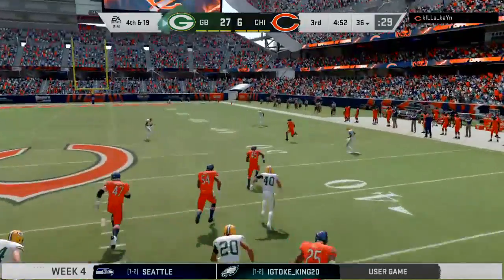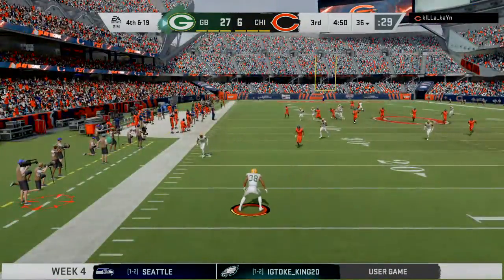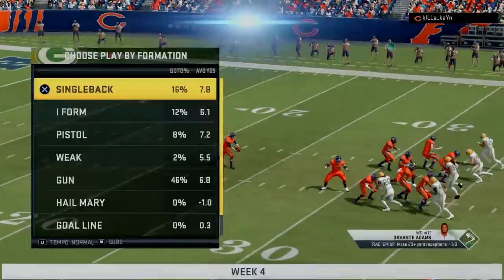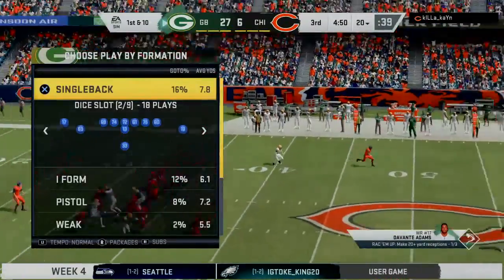And the kick's away as he angles this one for the sideline. No returning this one. It sails out of bounds, and they'll spot it right at the 20. At their own 20-yard line.